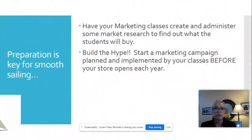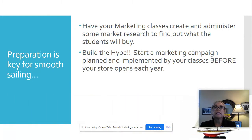Preparation is key for smooth sailing. Have your marketing classes create and administer some marketing research to find out what the students want. It does not do any good to have a school store if you're selling stuff that the students do not want to buy. So we spent a lot of time doing marketing research.